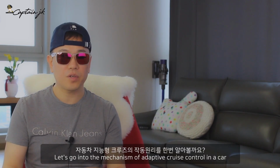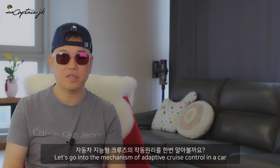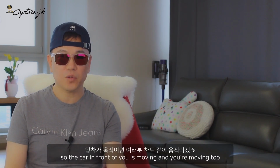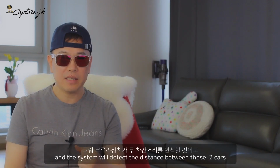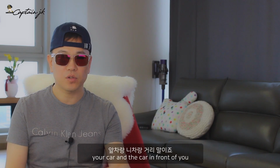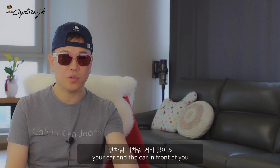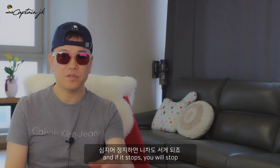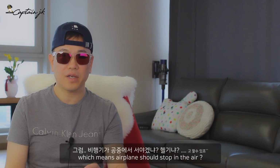Okay, let's suppose you're driving in a car with cruise control on, and that is adaptive cruise control. Let's go into the mechanism of adaptive cruise control in a car. The car in front of you is moving and you're moving too, and the system will detect the distance between those 2 cars, your car and the car in front of you. When the car in front of you slows down, you will slow down too. And if it stops, you will stop, which means the airplane should stop in the air.